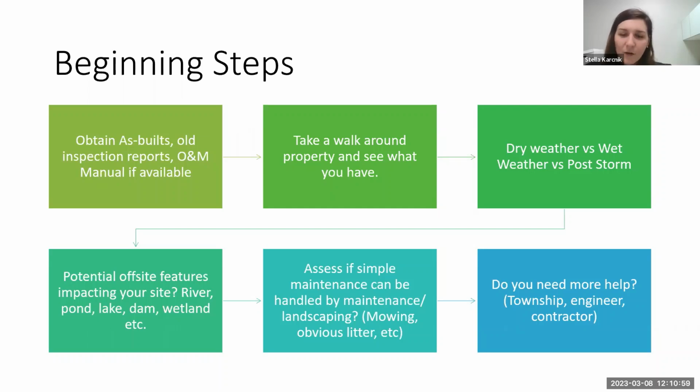And then the third step is, since you're on the property all the time versus an engineer or whatever, go out when it's dry and go out right after it rains. You can also go out in the rain, but see what's happening at different times, because sometimes you'll hear a report like, well, it flooded so much, and then you don't know when that was, so you can't tie it back to anything. You don't know what type of rainstorm it is. So especially after a little storm is very helpful.